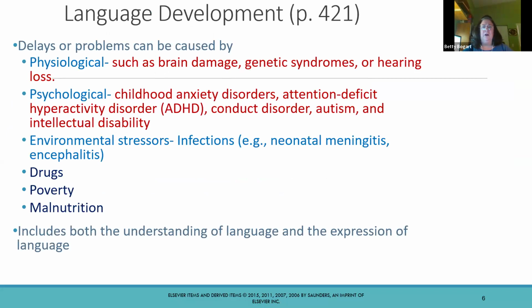Now, at preschooler, these kids should be putting together sentences. They should be able to express themselves. Sometimes, of course, 3-year-olds have more difficulty than 6-year-olds, but they should be able to express themselves. Now, if not, it needs to be investigated. It's one of those growth and development things that they're not doing what they should do. We need to investigate why.